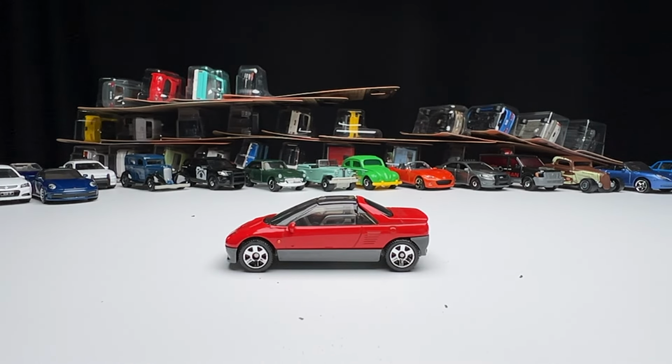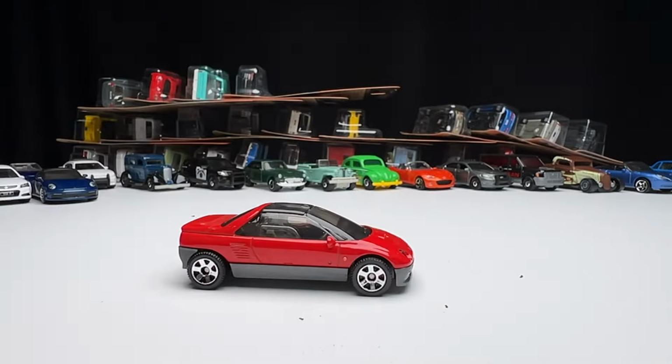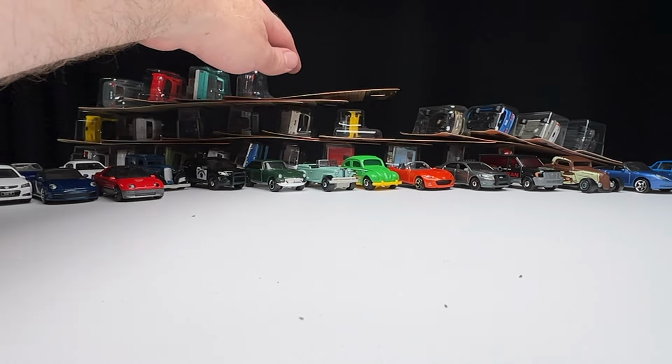But all right, let's keep her moving. This is a really cool one, though. I like it. Another clean model of a weird car. Of a weird, weird car that I don't think I've ever seen one in real life.